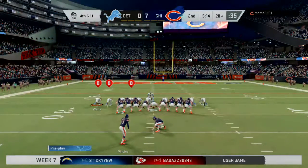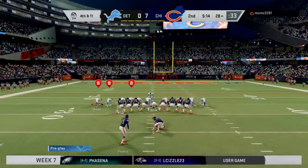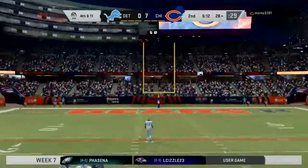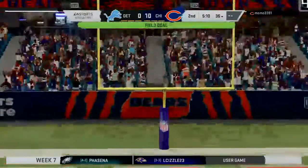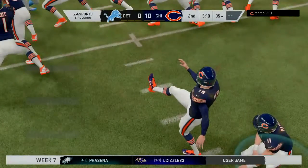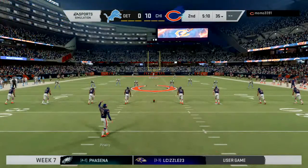Now for the field goal try, here's Eddie Pinheiro. Spotted at the left hash, this from 45. And this is right down the middle as he puts it through. And the lead moves to 10-zip. So that's a 7-play drive that ultimately stalls out there at the end.